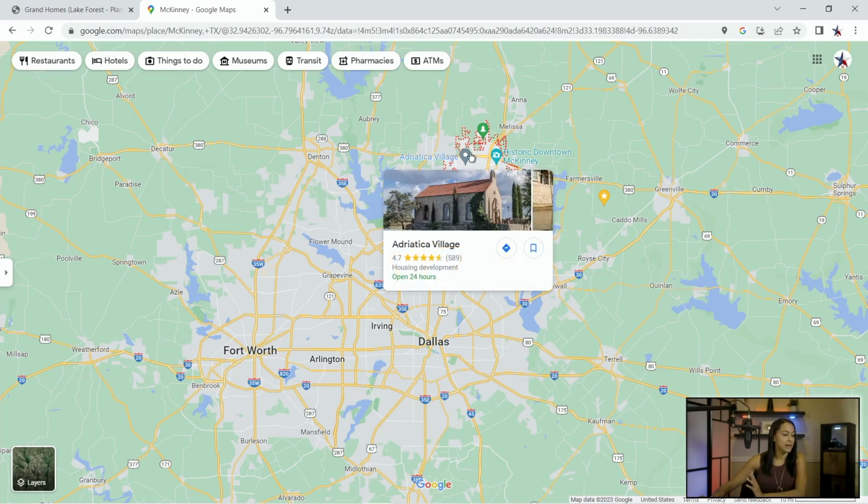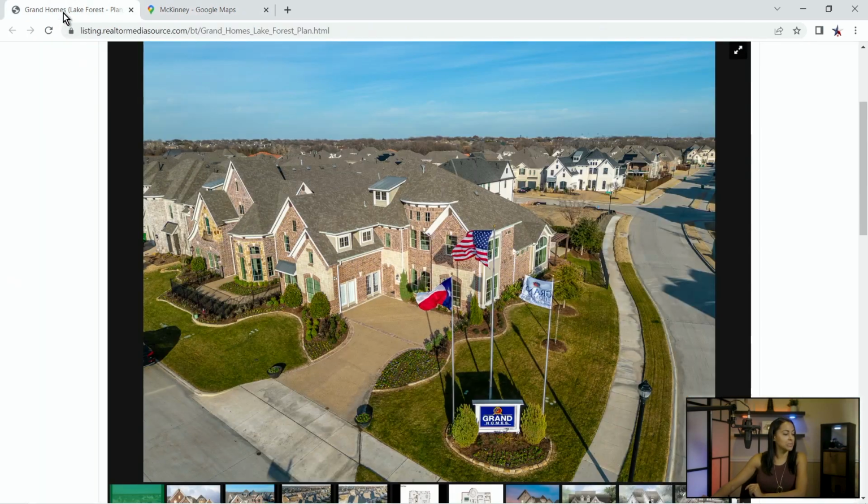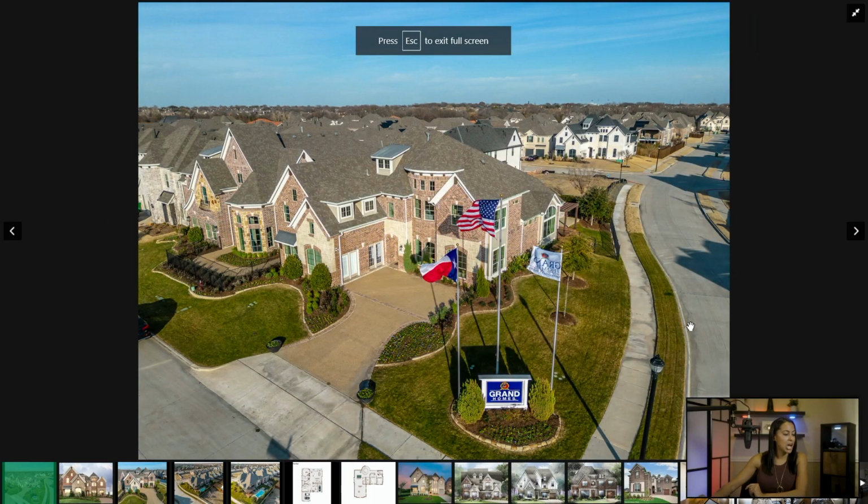It is a really great area. Lots of things to do, lots of easy access to the freeways and so forth like that. So if you're new to the Texas area, you're going to love this area, definitely. Let's go ahead and take a look at the floor plans we're looking at here. This is Grand Homes off of Lake Forest. This is actually the Lake Forest floor plan.